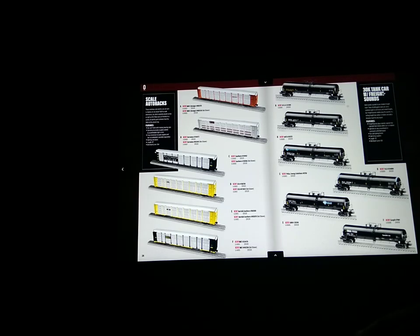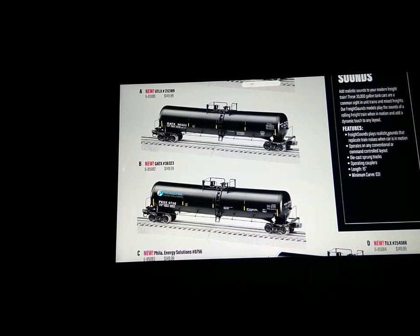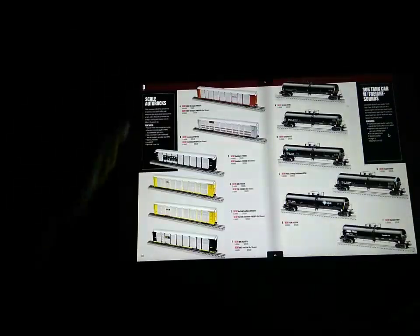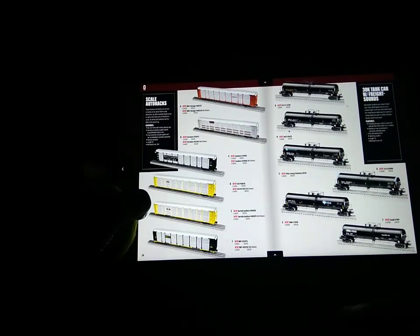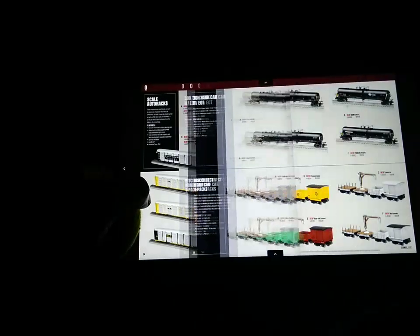And there's also some 30K tank cars with freight sounds. The freight sounds play realistic sounds that replicate the train noise when cars are in motion. Operates on any conventional or command controlled layout, diecast metal sprung trucks, and operating couplers, and a length of 15 inches and a minimum curve of 31. There's also the UTLX, GATX, Philly Energy Solutions, TILX, CAGRO, and ADM.